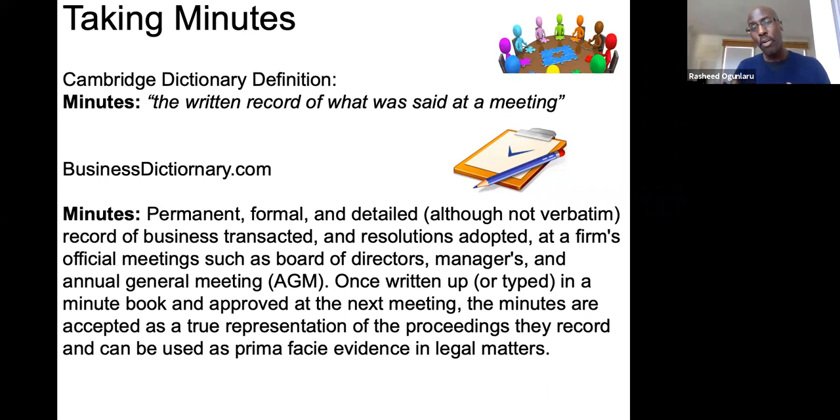Then it's interesting, I put one other definition here, because when I looked this definition up, I thought, well, that's fine, but it doesn't tell me a little bit more. And then here's what Business Dictionary says. It says it's a permanent, formal, and detailed, though not verbatim record. And I can see already you're intrigued by this. Angelica, any thoughts already about this record? So it's a permanent, formal, and detailed record of the business transacted, resolutions adopted at a firm's meeting, or of course it could be a co-op or anywhere, such as a board of directors, managers, or an annual general meeting.